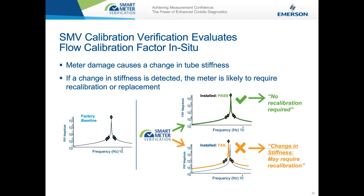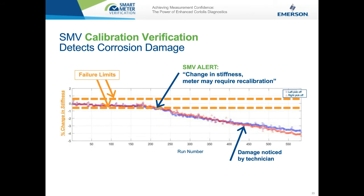And it's important that a change in structural integrity of the tubes is detected before it becomes a safety issue in some cases. So here what we're looking at is some data from a chemical manufacturer's laboratory where they actually purposely corroded a meter to test SMV. In this experiment, SMV detected the corrosive damage about 2 weeks before the technician noticed the primary containment failure. This experiment shows the power of how diagnostics can have a tangible impact on reducing unintentional exposure to harmful fluids.